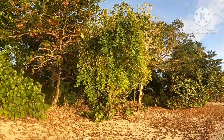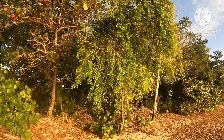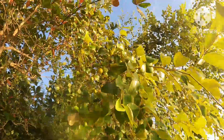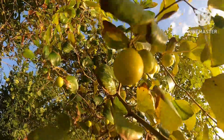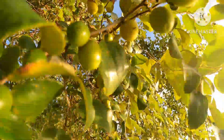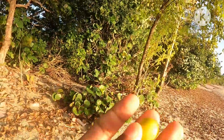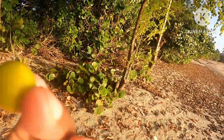Different time of the year, there's a fruit on this beach that you don't find on other beaches. We call it the dongs. I don't know what the actual name is. There it is, pretty small. So I'm gonna pick one. So this is how it looks. They have an acidic taste to them, very acidic. It's acidic and sweet. This tree is sweet.